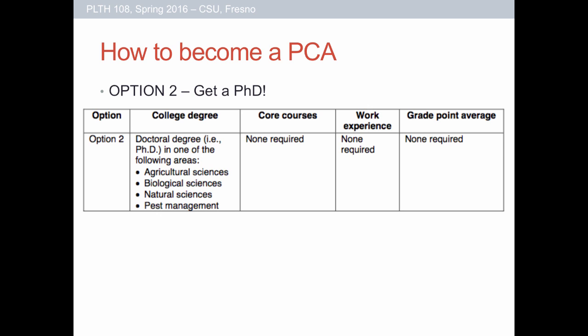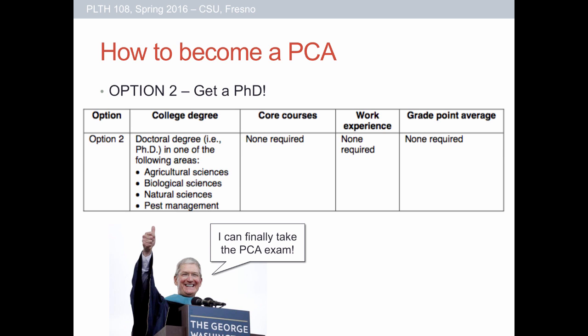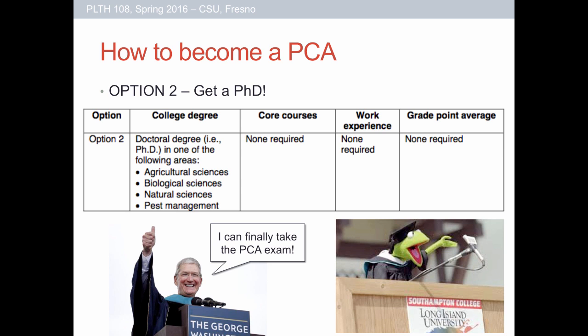So I could rush out, and I could take my PCA exam test right now. I'll probably take it over the summer just because I want to see what it's like. But, you know, what it comes down to is I could probably advise on insects, but the moment anything else is put in front of me, I'd be a little suspect. So, you know, all the PhDs are lining up and saying, finally, I can take my PCA exam. The challenge here, of course, is that most people don't go this route because even Kermit the Frog has a PhD. It doesn't necessarily qualify him to be a PCA.